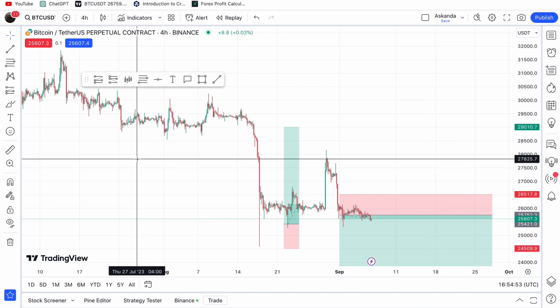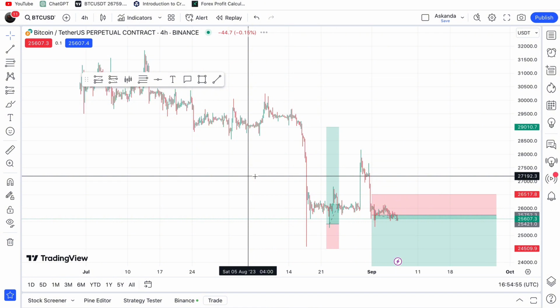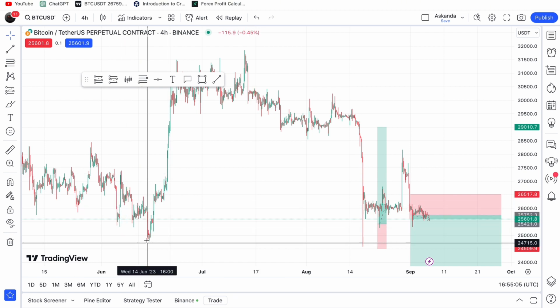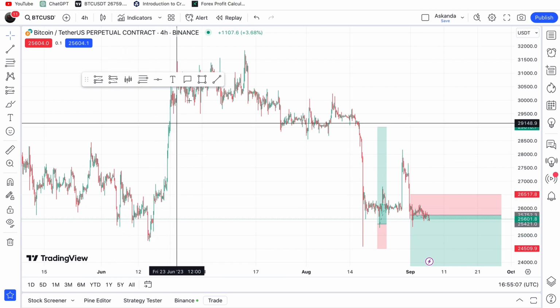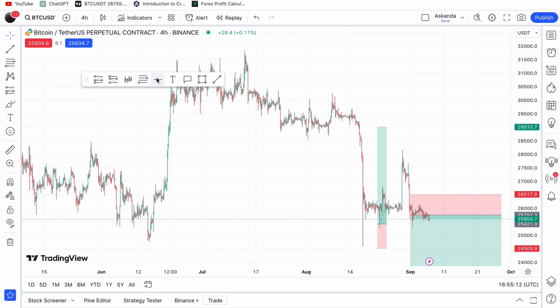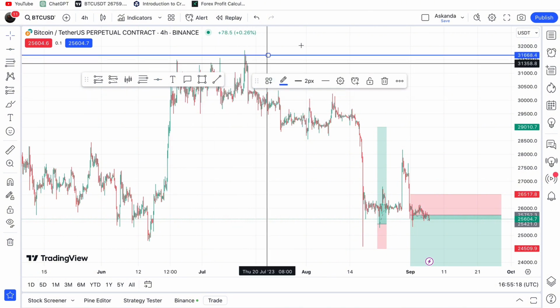So let's say we are going to trade Bitcoin and we use the 4-hour time frame. When you just check this chart right now, no one will tell you that Bitcoin is falling, that Bitcoin is reducing in value. When you were looking at the chart around here, you could see Bitcoin is going up. So if you draw a line here, let's say we draw a horizontal line at this top section here, if Bitcoin was moving up, it would have broken through this line.